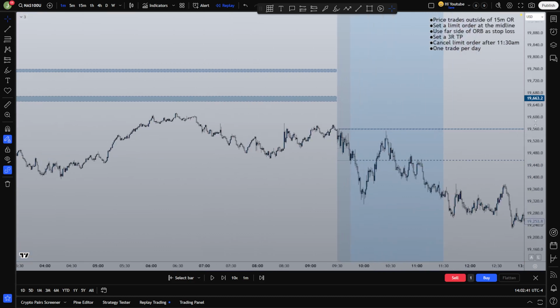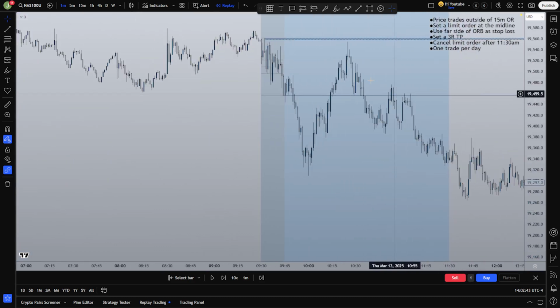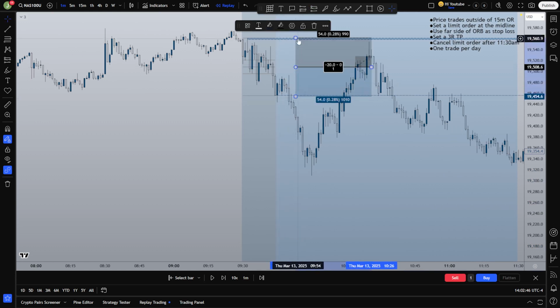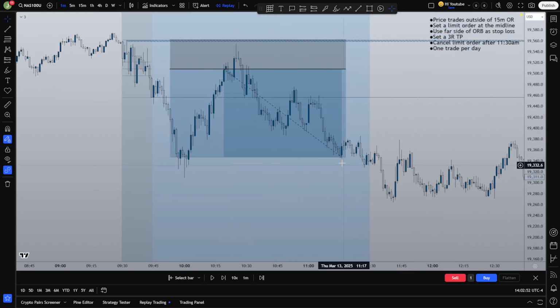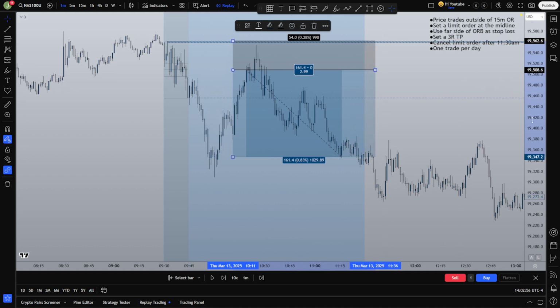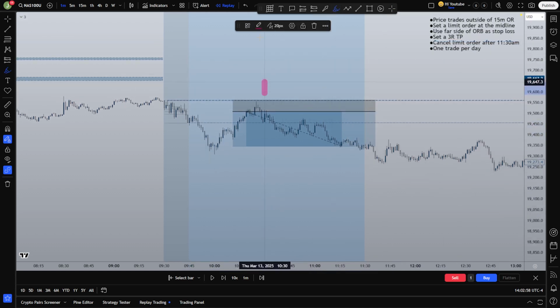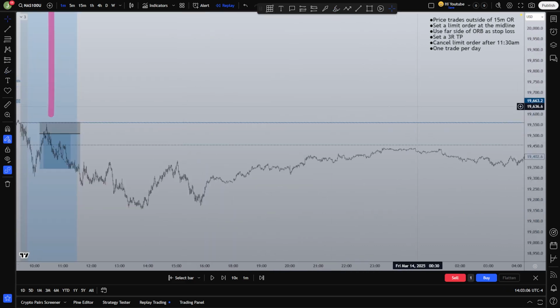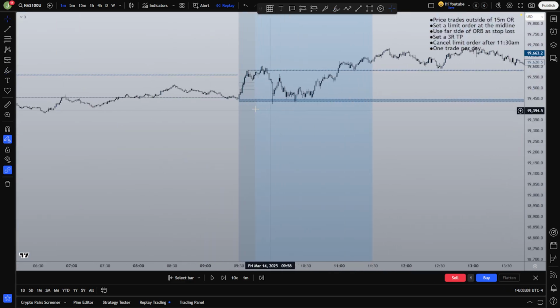Oh, looks like another day with an entry. We break out here, set our stop loss, go for our take profit of 3, and we hit it. Beautiful. Sweet. Another win. We'll mark it. I think we're definitely ahead on the month now. I can't wait to count it at the end, but we'll see. We move on to the next day.